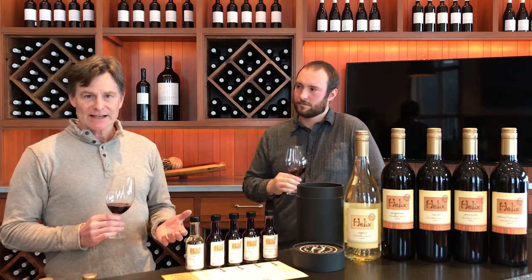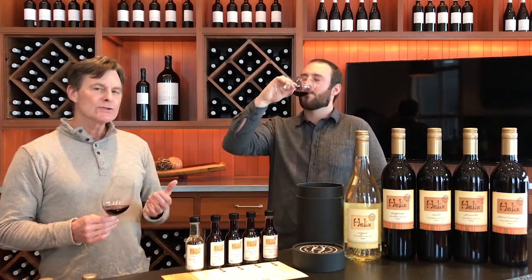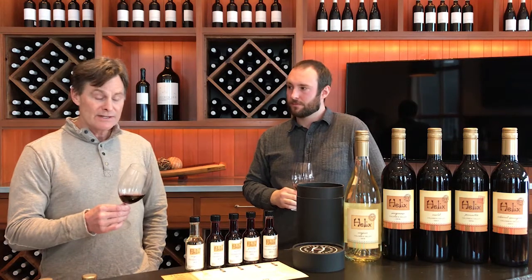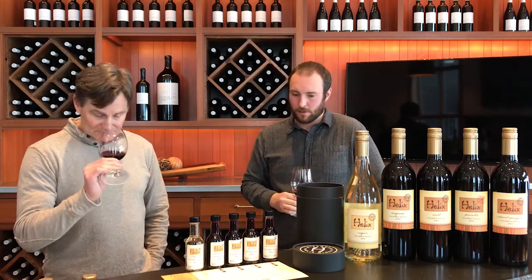But one thing about Merlot that I think is really important is, one, it can often be confused with Cabernet Sauvignon, but there really are two fantastic places on this earth to grow Merlot, and that is the right bank of Bordeaux, and the other is the Columbia Valley here in Eastern Washington.